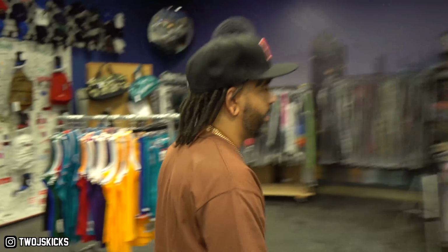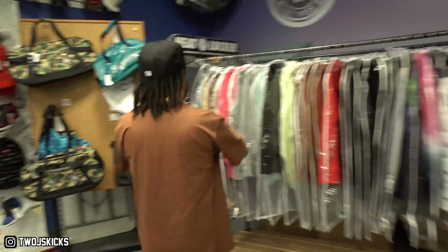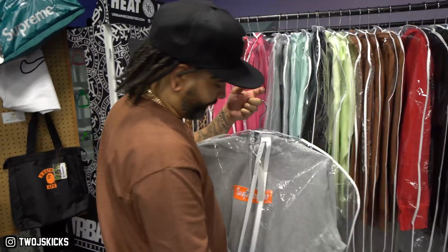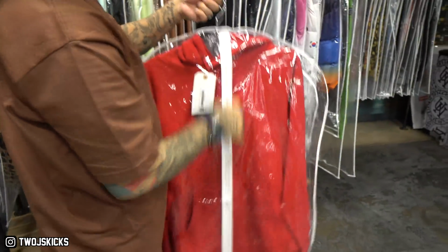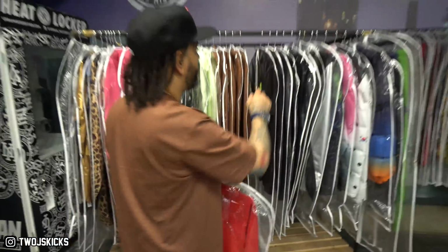So I didn't really plan this video out and where we were going to start. So we're just going to walk around the store and check out what we got going on. So I have a couple box logos. We have most of last season's box logos here. So here's the red one. Which one's your favorite one, Charlie? Red. Yeah, this is like the rarer one because that's the one that we got like the least of.